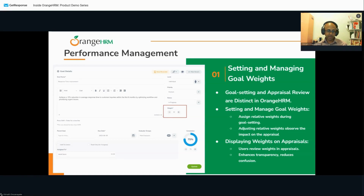So one issue was that when creating goals, it was not possible to set weights and define the relative impact of these weights in an individual's appraisal at the end of the year. So this led to some confusion across the ranks. So we spent quite a lot of time and effort last year to rectify this and to align the goal and appraisal behaviors. Now it is possible to add a goal weight when you are setting a goal as well as later, and you can modify the goal.